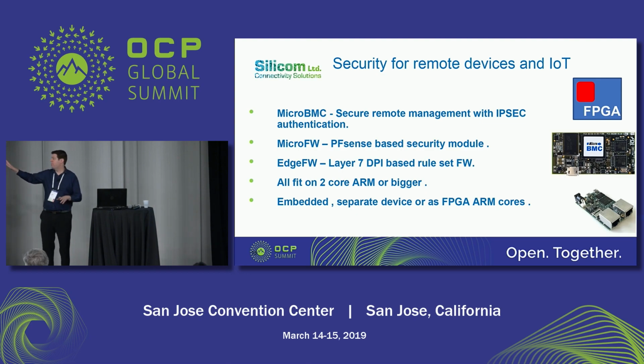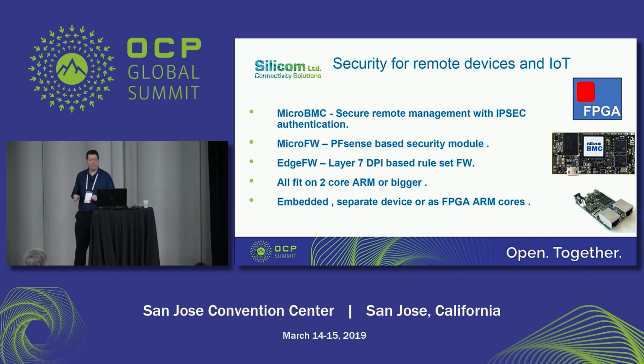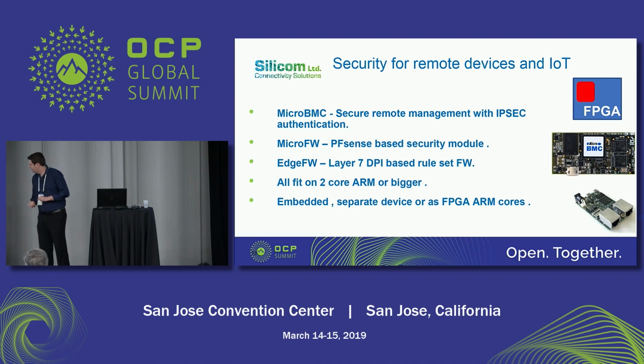So we already spoke about the micro BMC. And that's just remote secure access. After that, we have the micro firewall, which if some of you know pfSense, there's a company called Netgate. They are sort of the masters of pfSense. And they perfected a pfSense core that can go on top of this tiny device. You can see the smaller version of it as a look-aside or as a remote device below with 2 ports. And they can actually get up to about 500 meg on it.